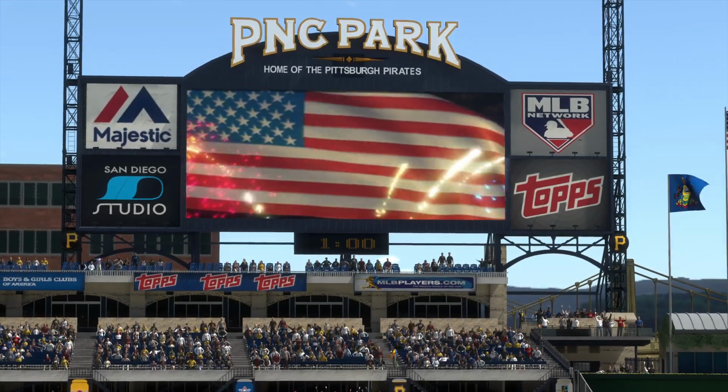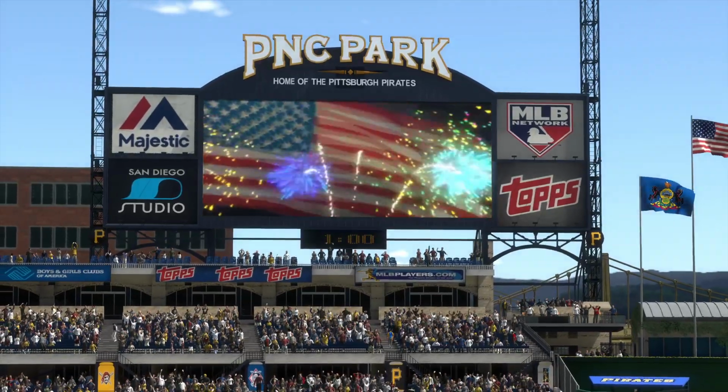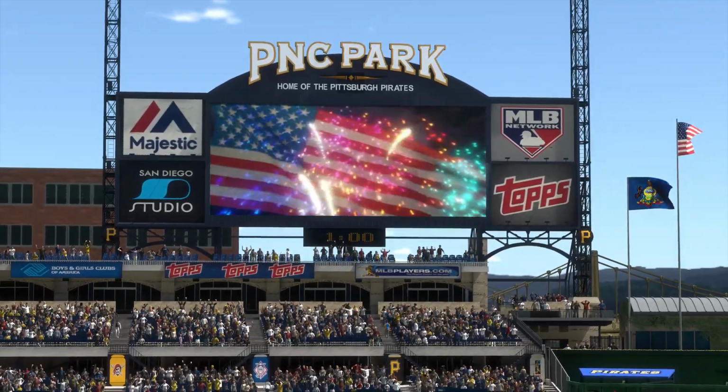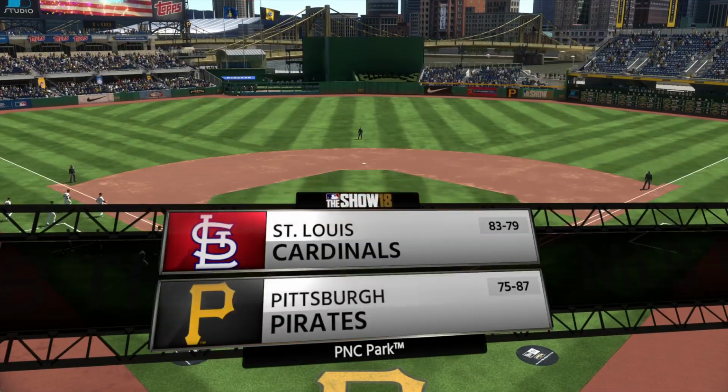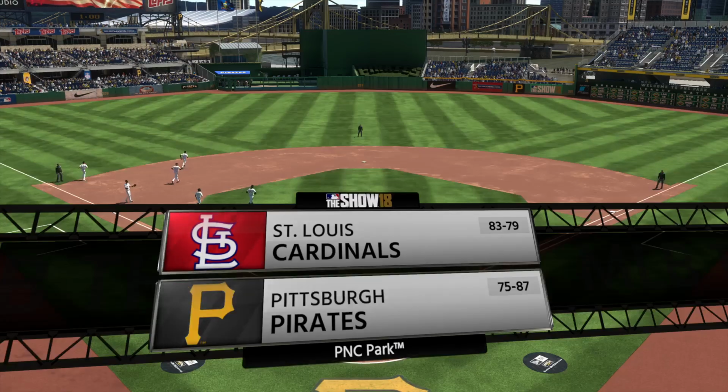Afternoon baseball on tap from one of the best yards around, PNC Park in Pittsburgh. Today we've got a good matchup in store between the St. Louis Cardinals and the Pittsburgh Pirates. It's baseball on the show, and it's coming up next.